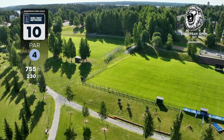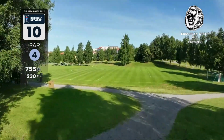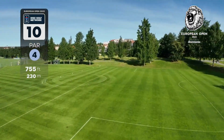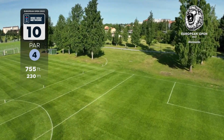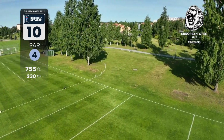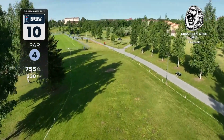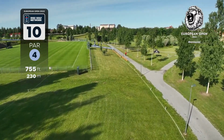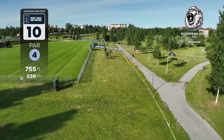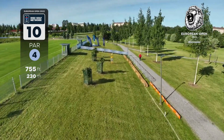Yeah, we're moving into the more difficult part of the course, the back nine, starting off with hole 10, and what would many consider to be the first time the wind really plays into effect here. Hole 10 is 755 feet, par 4. You have this long downhill tee shot, so a lot of wind and conditions can affect your shot. You need it to carry as far as possible, so maximize that distance off the tee.